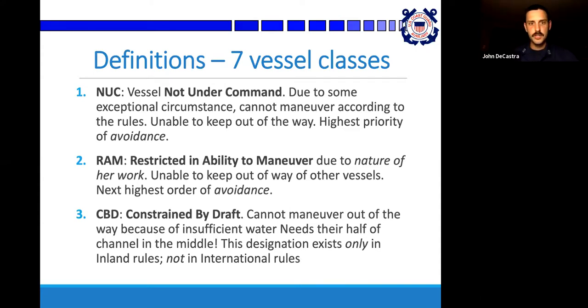Next is going to be restricted in ability to maneuver. That is going to be vessels which are doing some type of work. So when a ship is doing helicopter operations, that vessel is now restricted in its ability to maneuver because it has to maintain a course and speed for the helicopter. If you are laying underground cable, well, guess what? You're restricted in your ability to maneuver. You have to go that course and speed, and you cannot easily get out of each other's way.